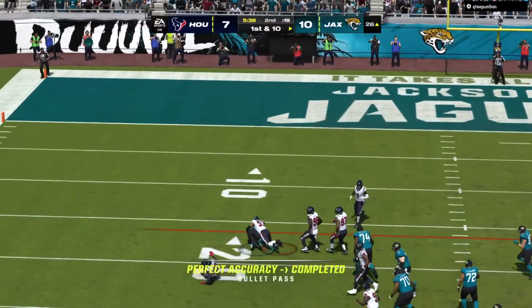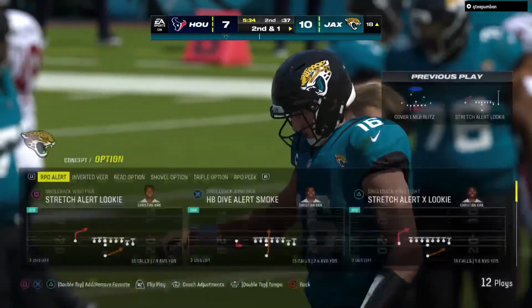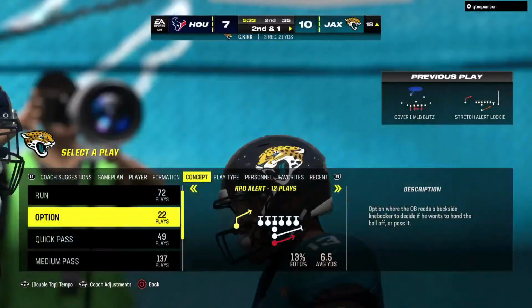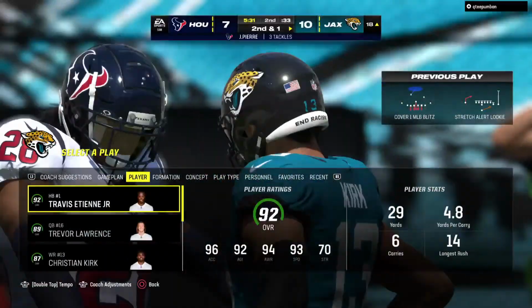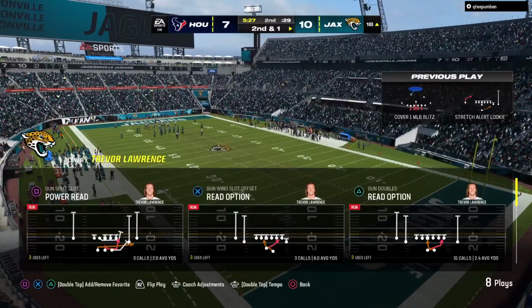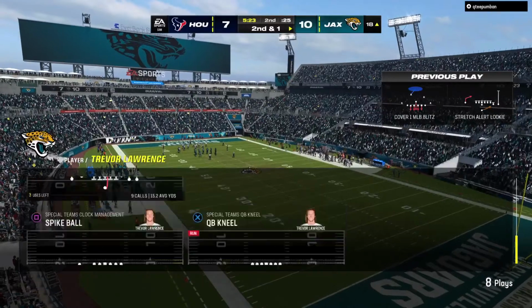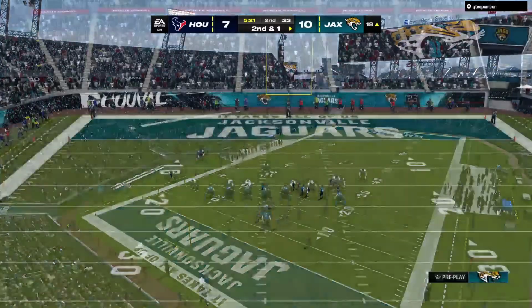Quick slant caught by Kirk. And he's going to get a solid gain of 9 before being brought down. Second and right at a yard. Was that a design pass, or what was that? It was built into the play call. He had the opportunity to either hand it inside, keep it himself to run it, or do what he just did. Throw that pass inside, hitting a receiver on the run.